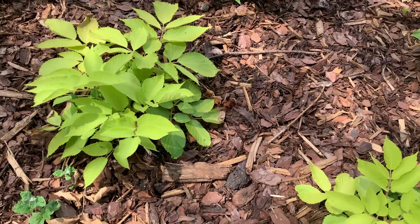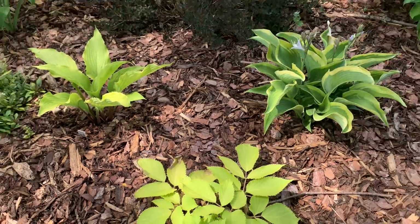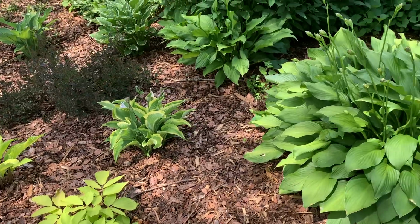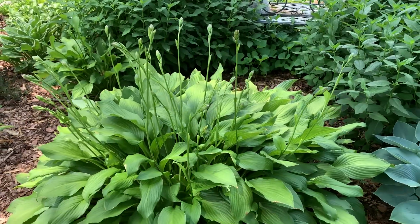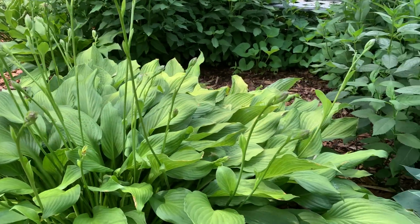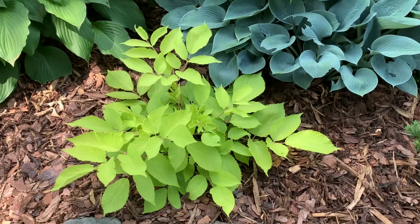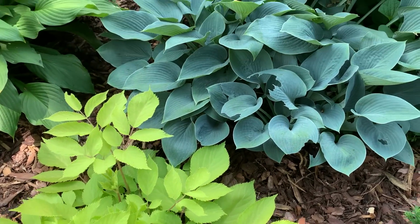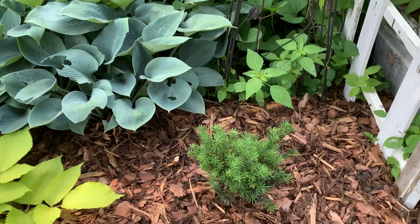I have some Sun Kings, and that's scorching. These were ones I moved from a different garden, and they're doing actually, I think, pretty good. This hosta is loving it. Look at all those. This usually does put out a lot of blooms though. And this Sun King gets more shade, you can see, doing a lot better, and with that blue foliage, I think that looks amazing.